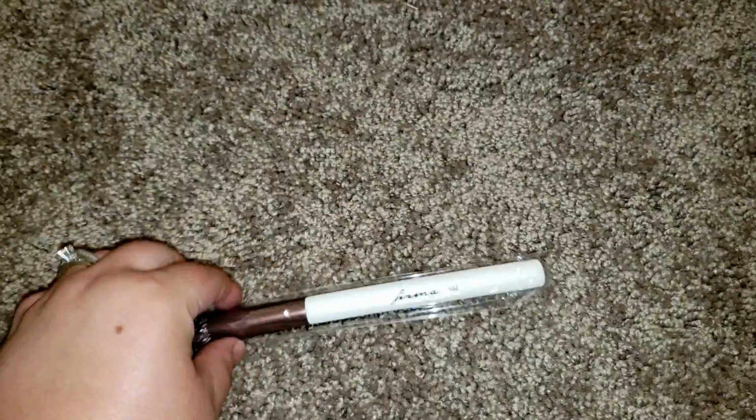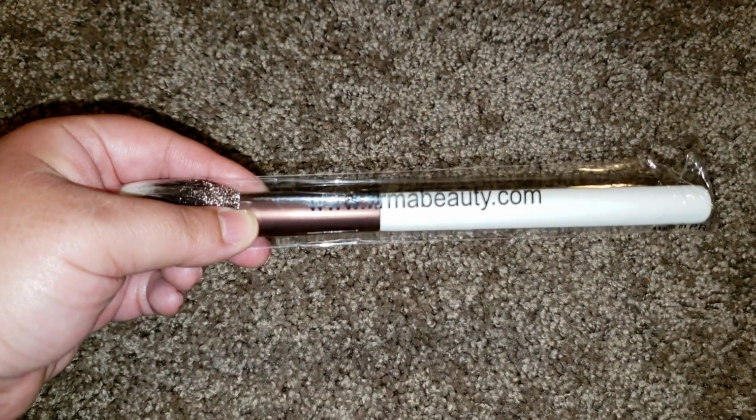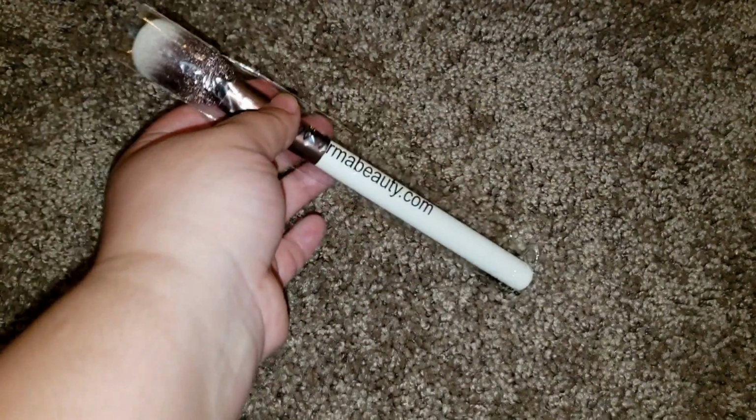The first thing that I got was this makeup brush. And this makeup brush says firmabeauty.com, and it's a really big brush, and it's really soft.